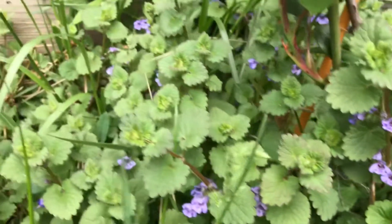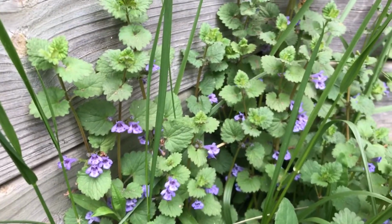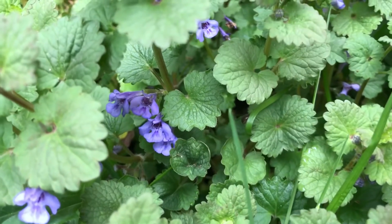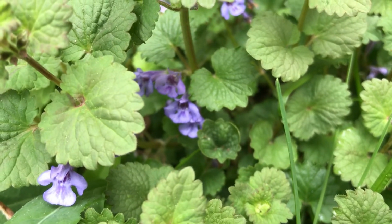If you were to search for Creeping Charlie on the internet, you'll quickly discover that there are more websites that offer suggestions to eradicate this plant instead of eating it. Isn't that quite ironic? This aromatic perennial evergreen creeper is in the mint, or Lamiaceae family.